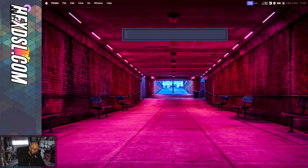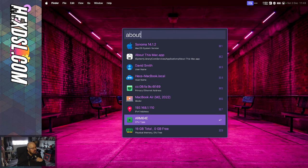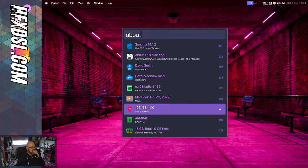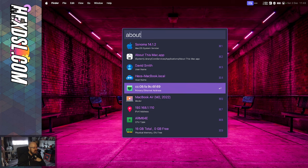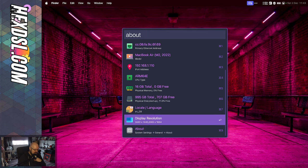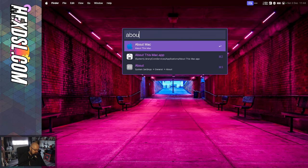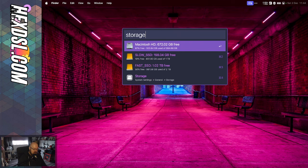So what about if I type about? Oh, look at that. All this information about my computer. My IP address is out there. My primary Ethernet address. That's probably actually a problem. I don't know. That's probably fine. You can change it, right? I don't care. So that's about the system. Display resolution. Locale. I can be like, what about storage? Oh, yeah, look, there's all the storage on my Mac. Just a little thing. I find this incredibly useful.